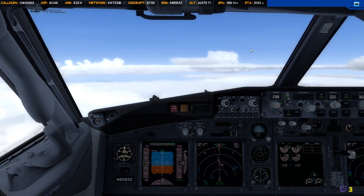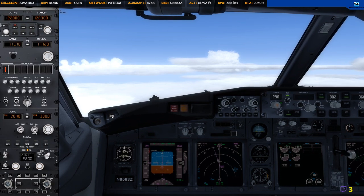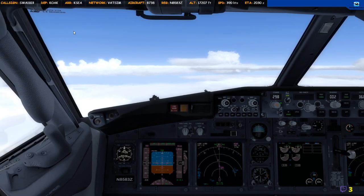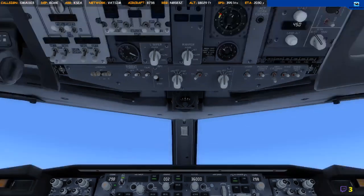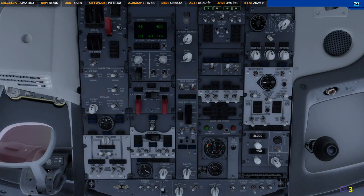Coming up on Deadhead right now. We're going to go ahead and go weather on this side, and it should be set up. I'm going to go ahead and set standard. We're coming up to 18,000. The panel here is 2200. That's fine. That is all good there. Seatbelt sign should be to auto out of 10. All the other switches look good.